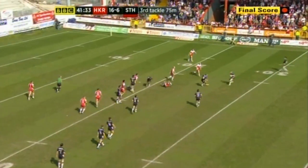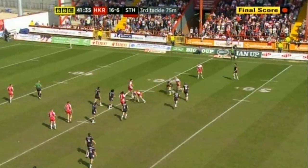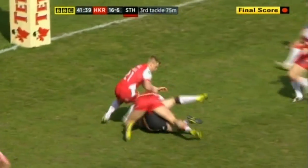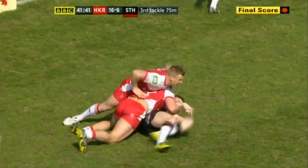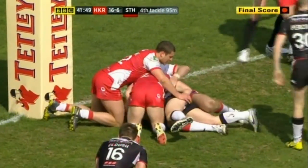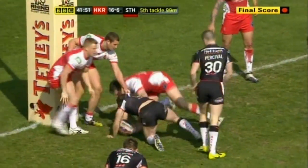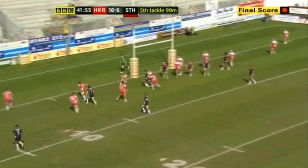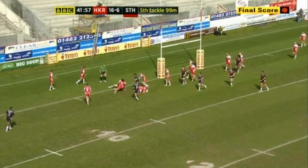Wilkin, not the best of balls from him, but it's caught safely enough by Percival, who's managed to force a gap for himself here. And very nearly finds a way through as well. Mark Percival, only scored two tries in his senior career, both here. Here's Ohio. He's tackled. But this is the last now, so St Helens within touching distance. Wilkin again, carrying it as far as he can. He might have forced a mistake there.